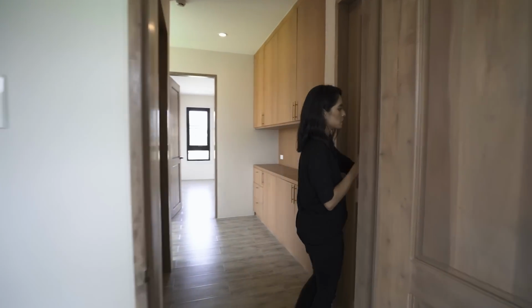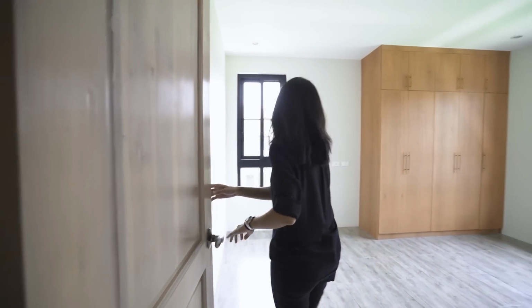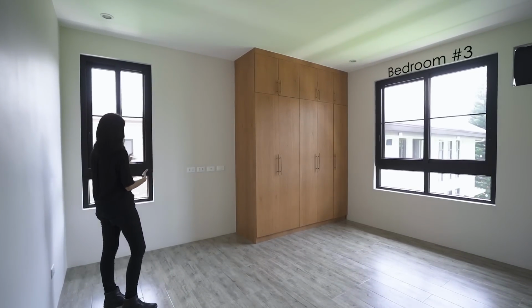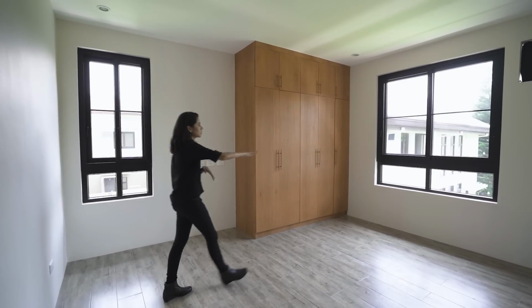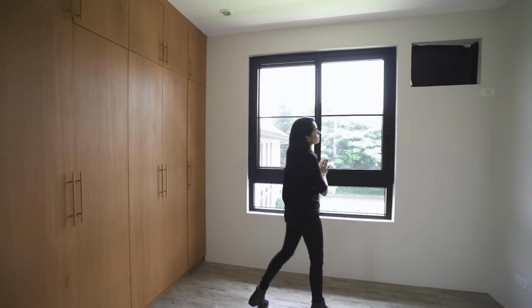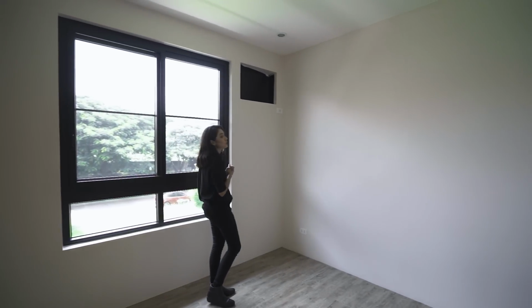Then next to bedroom number 2, we have bedroom number 3. You have this much space. It's still a corner room, but the windows are different. So you have here a more narrow vertical window, and then here you have a more squarish one. But both of them have sliding windows or panels. And then your provision for your window type air conditioning unit.